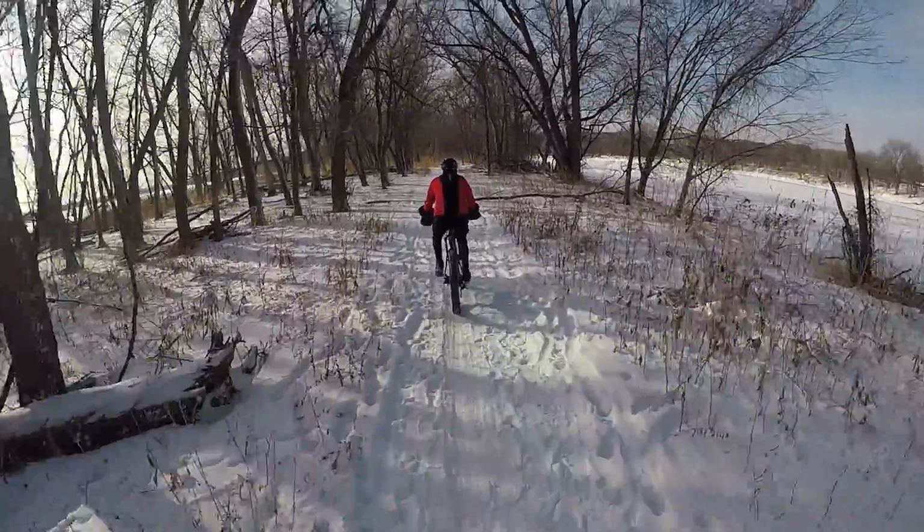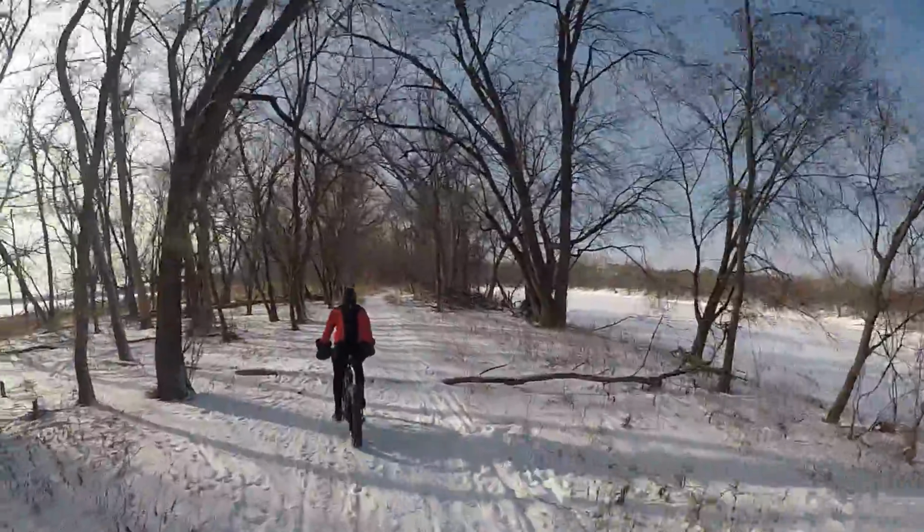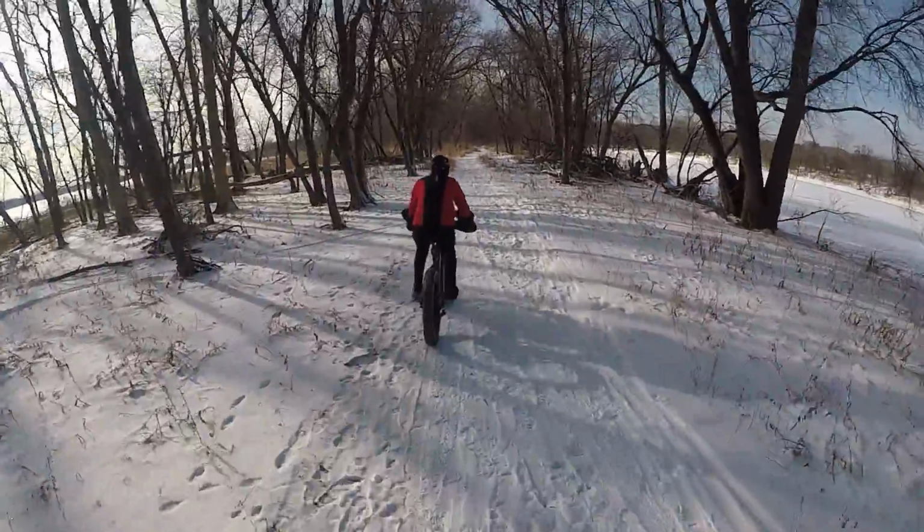There's a few branches down, and the snow made them easier to go over, so we just went over the branches instead of going around like we usually do.